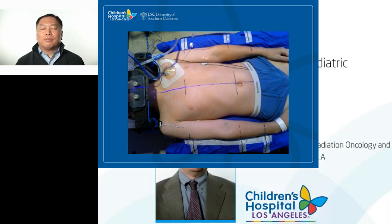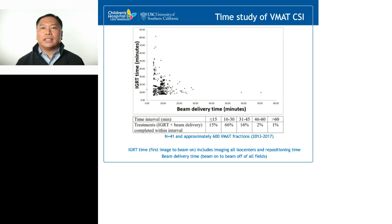All right. So we performed a time study of VMAT CSI, and we looked at patients that we treated between 2013 and 2017. We treated 41 patients and delivered approximately 600 VMAT fractions. What we're plotting here on the y-axis is the IGRT time, or basically the time it took from the first image until we were ready to beam on. And that includes imaging for all the isocenters and time for repositioning of the patient. On the x-axis, we see the beam delivery time, and that is the time from beam on to beam off for all fields.